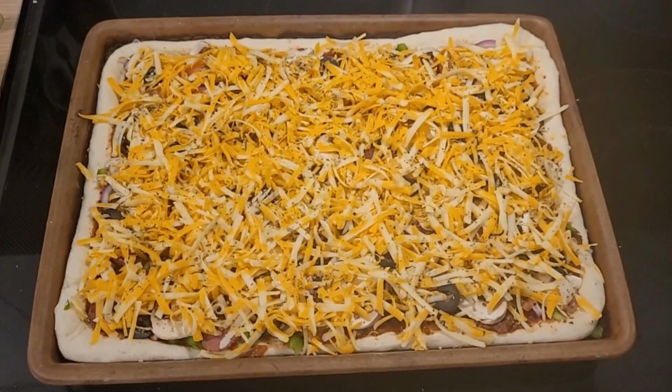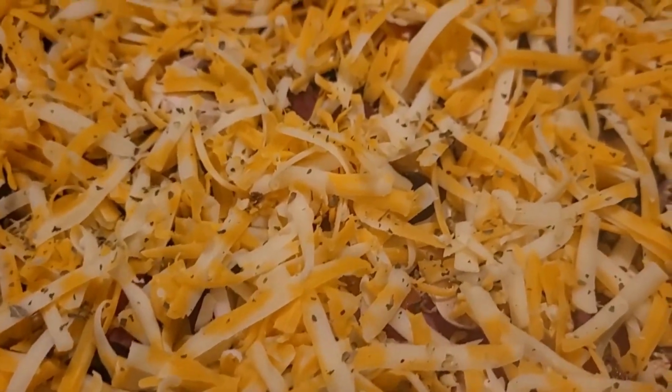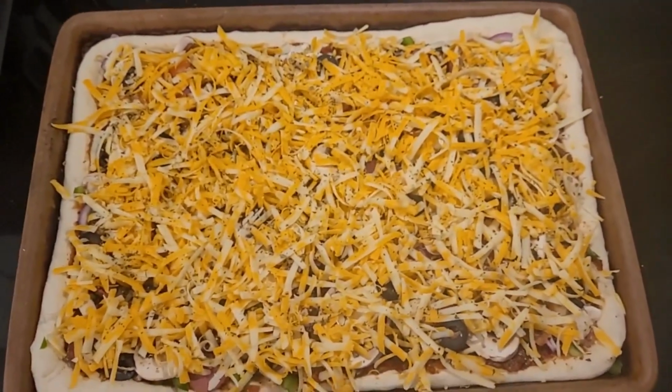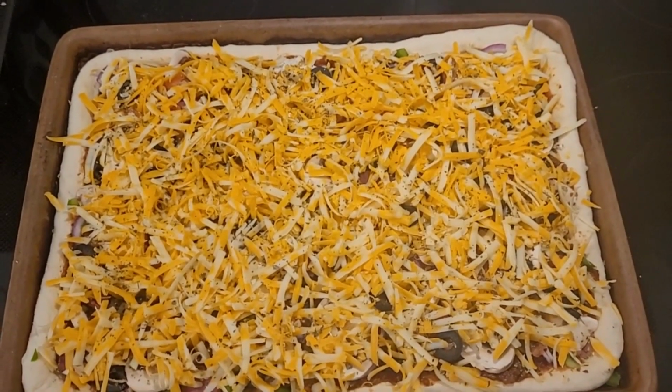Okay, we are ready to go in the oven. I don't have many spices, but I do have a tiny little bit of oregano that I had as a free spice and some parsley. But there's tons of spices in the homemade pizza sauce preserves that I made, so that will be great.